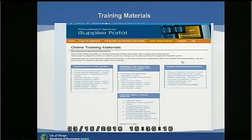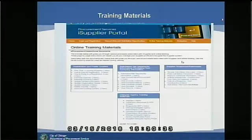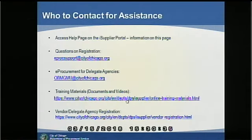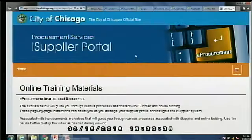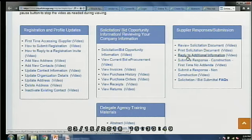We also provide training materials on the website. These are the training materials we provide. Reviewing the solicitation document, we have a PDF and a video. Printing the solicitation. Reply for additional information, and that's through a tool called online messaging.